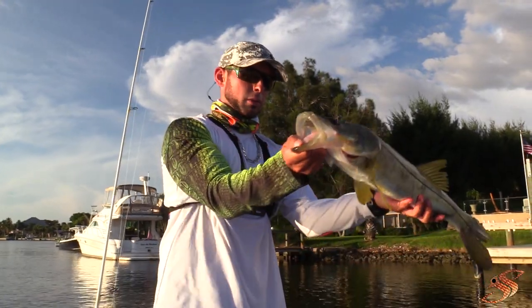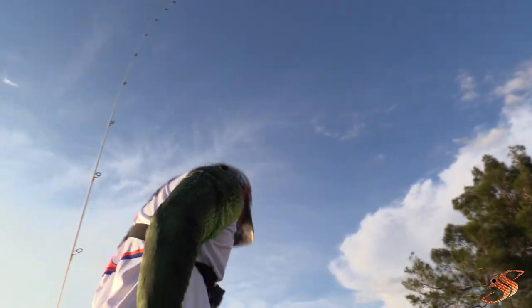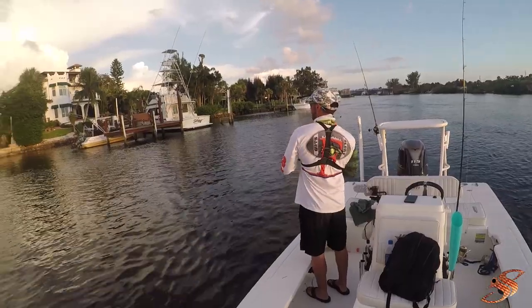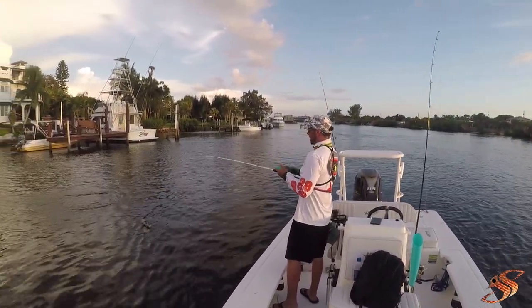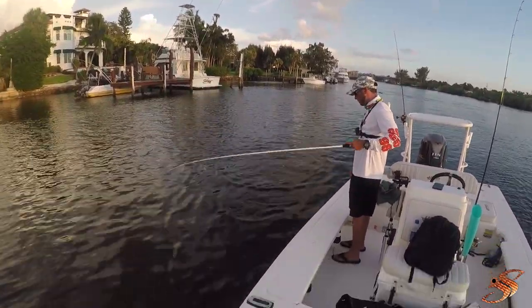Let's go see if we can get another one. There he goes, guys. Just getting them left and right. Two casts, two fish. That a little peon. Oh, there's one behind him. Dude, there's three or four behind him. Nice.